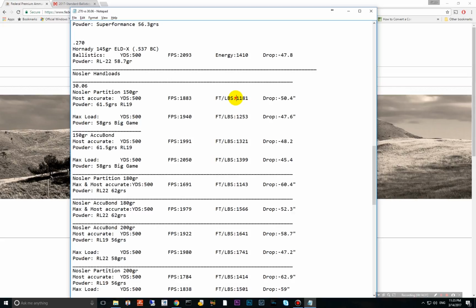We have 1181 foot-pounds of energy and 1883 for the most accurate load. For the max load, you have 1253, so 72 more, not a huge jump there. 1940 feet per second here. Now you go compare this to the AccuBond, which is their new version basically of the partition, using their new AccuBond technology to get better ballistic coefficients, but yet maintain the terminal performance of the partition. And here you see 1321, so about 140 foot-pounds better.